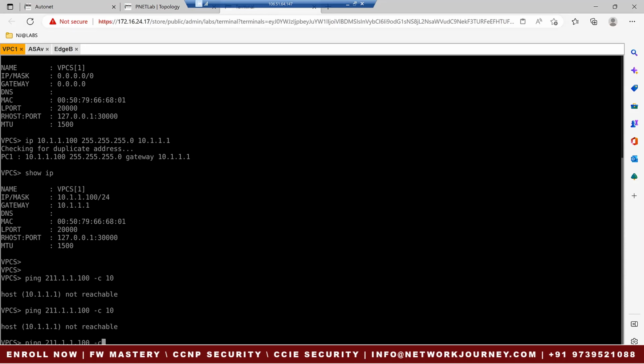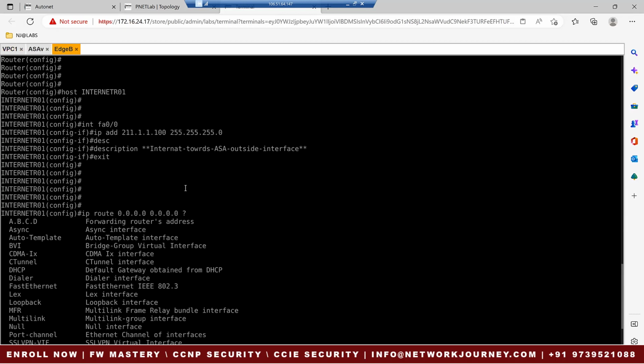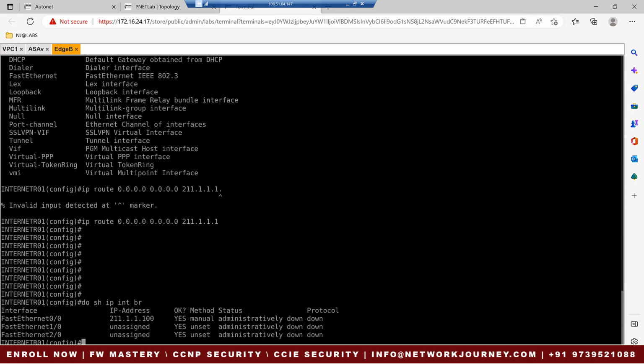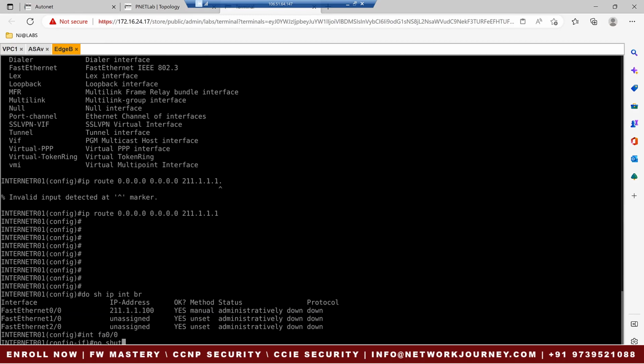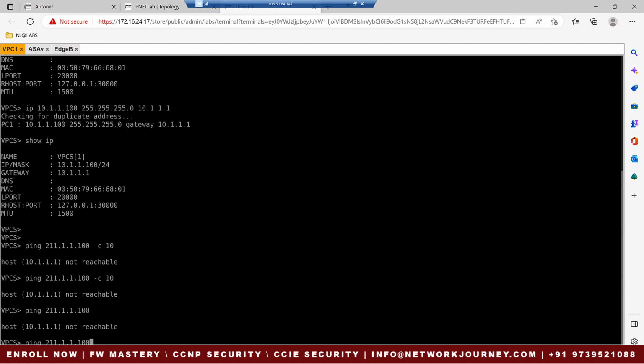So let's see why it's unreachable. Are we missing some IP? Let's check that. Let's do show IP int brief. See, the interface is still admin shutdown. So it says that the host is not reachable. So I'll go to that interface and make it no shutdown. Let's hope the ping will start working now.